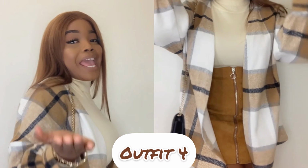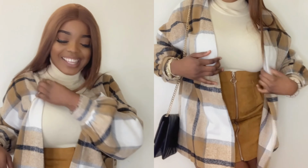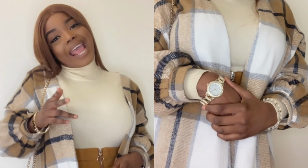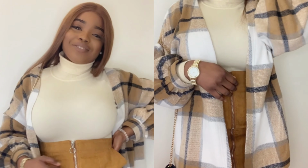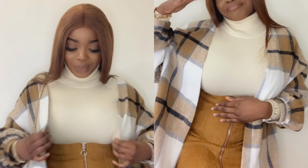Next, I have the jacket paired up with the black purse and then the corduroy skirt and then the sweater top underneath. And you know, this is just, it's fall vibes for me, and I'm just trying to be all cozy, all cute, you know what I mean? And I had my golden wristwatch to go with it.